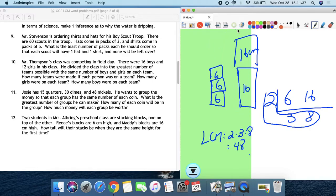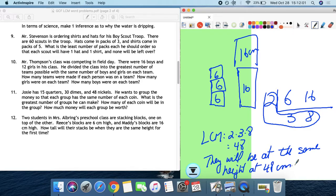So when they are at 48 centimeters, they'll be at the same height. They will be at the same height at 48 centimeters for the first time, right? And then if they keep continuing, they're going to be at the same height again after 48 more centimeters, and again after 48 more, but they're not asking how many times or the other heights. They're just asking the first height. When will they be together? It's the first time when both stacks are at 48 centimeters.